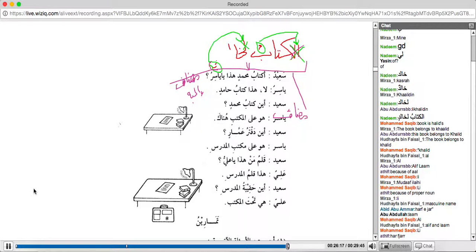Okay, ya ikhwah. Kitabu Khalidin, this combination of two words together, with the first word having only one dhamma, which used to have two, though there's no alif and lam. And the second word has two kasras, though there's no harf al-jarr. The reason for that is mudafun wa mudafun ilayhi.